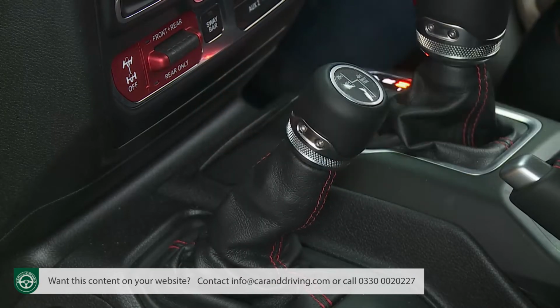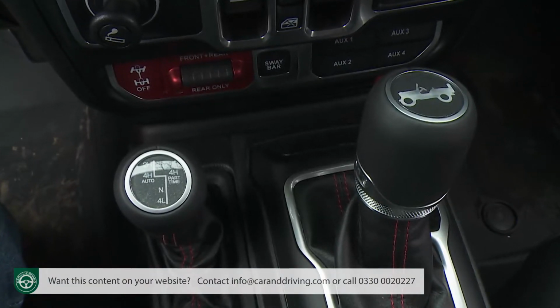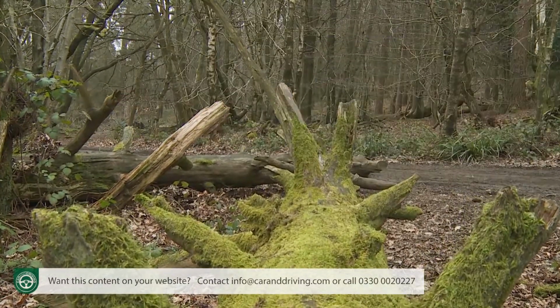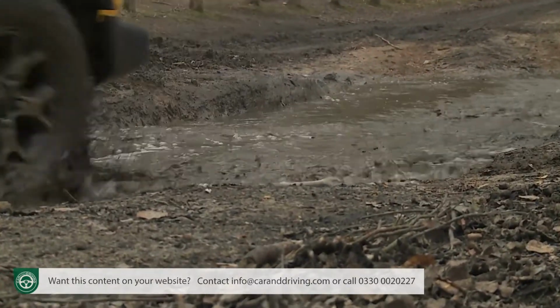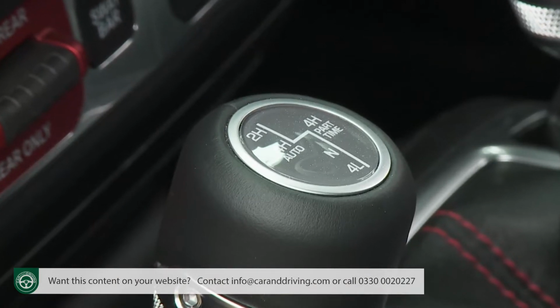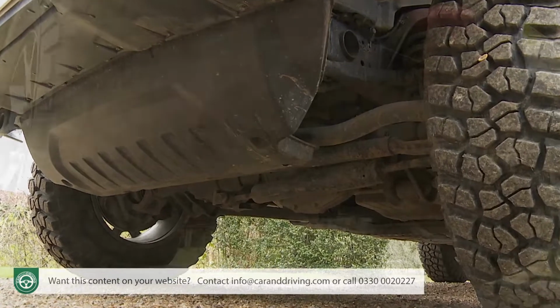This setup's first option lies in allowing you to shift from the default 2H rear-driven setting to 4H auto, which can now be done at speeds of up to 47 miles an hour and which gives you on-demand high-range 4-wheel drive. For slightly boggier terrain, you can also shift the transfer case lever a notch to the right to access 4H part-time, which splits drive equally between front and rear axles.